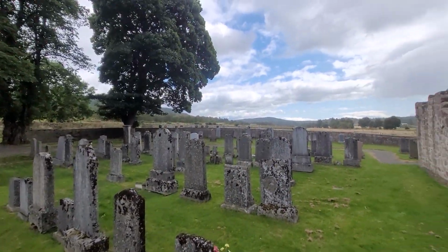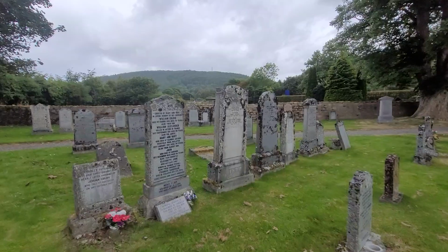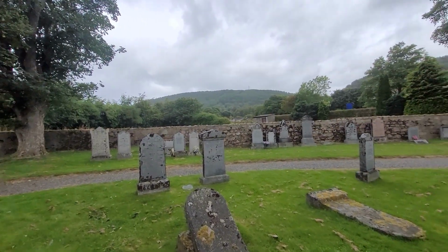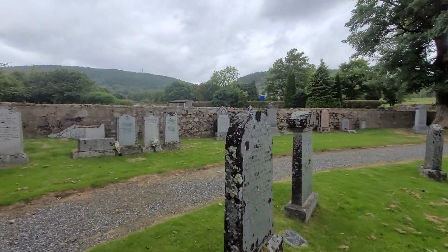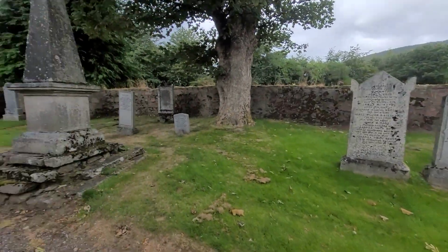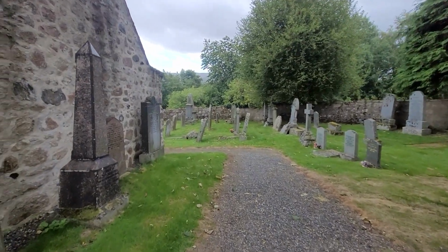So we really are in the middle of absolutely nowhere. There's nothing around us. No houses, just the road, the rain. Farm up there, and farms, yeah. Really cool. A lot of lichen on these stones as well. Oh, look at this. Wow.